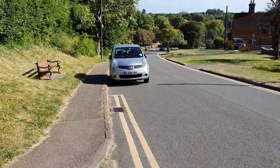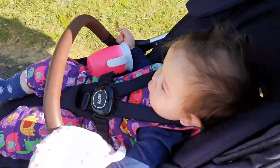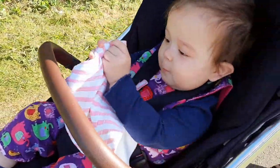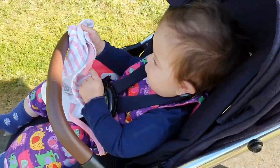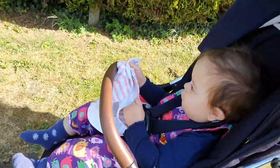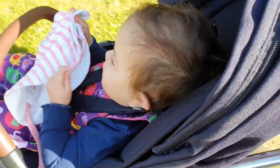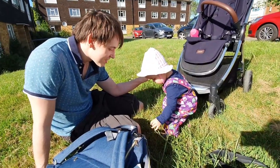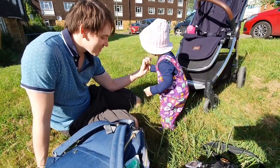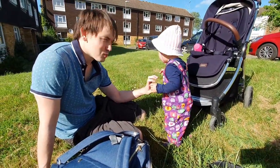Just walked all this way. Did you get a bit hot, Sophia? Took your hat off and drank loads of water. Nice hat hair. Don't eat that. Oh, does that feel nice? Do you want to take her top off? Actually, no, it's warm, but it's windy.